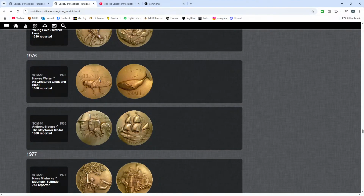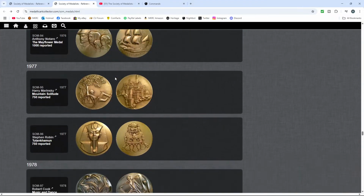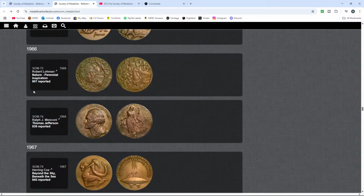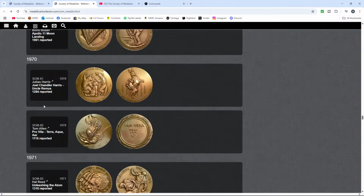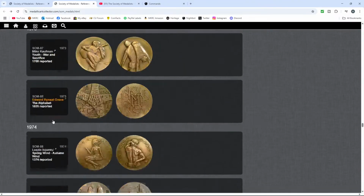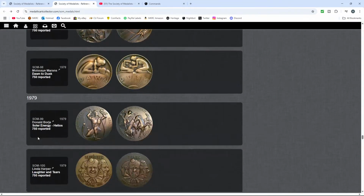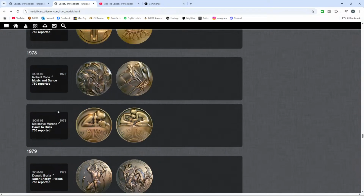There are some cool ones. All Creatures Great and Small, that's a pretty popular one. The Young Love and the Mother, that's a popular one these days. You can see here in the 60s, the mintages were all around 800. Then they grew into the early and mid 70s: 1300, 1200, 1500, 1700. And then they fell off again in the late 70s to 750. I think they maybe capped it at 750. It looks like all these are 750.